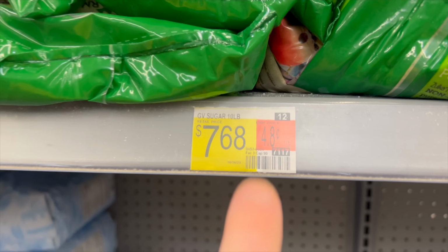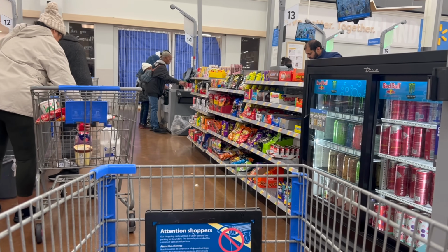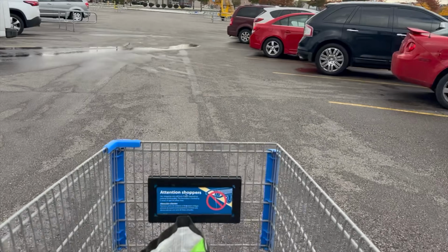So I got some fairly decent deals here at Walmart, but I didn't want to stop quite yet. There was still one other store I wanted to pay a visit to, which I think I may have even better luck at.